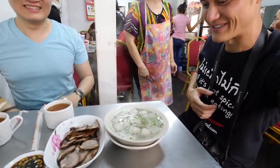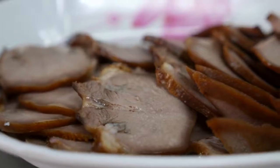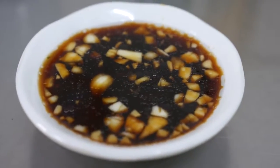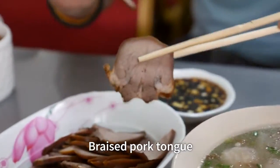Cool. Oh, nice. That tongue, so it's braised, it's sitting at the front, and then you order it, and then they just slice it into bite-sized pieces. What's in the sauce? It's soy sauce, vinegar, black vinegar, and garlic. Oh, okay. It looks amazing. All right, let's go in. Look at how meaty and how beautiful that tongue is.